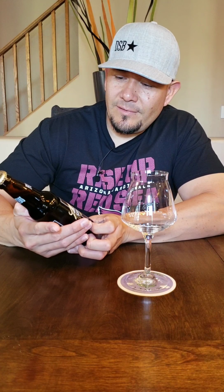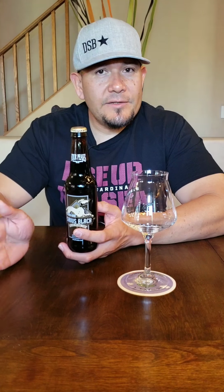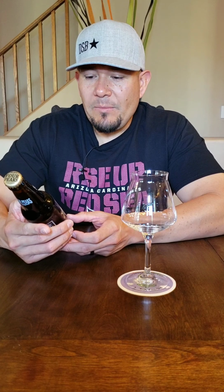So this is Sirius Black, a little take on the Harry Potter thing maybe. They're saying it's for Sirius, the dog star, is what they're calling it, but we all know it's like a Harry Potter deal, right? So anyway, this is a Russian Imperial Stout. Added black licorice, added coffee, let it age for a long time. They're telling you that you don't have to cellar it because it's already been cellared for you. So 9.5% ABV. Let's dig into it.